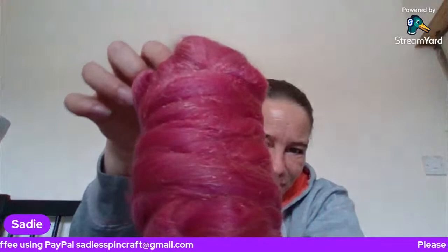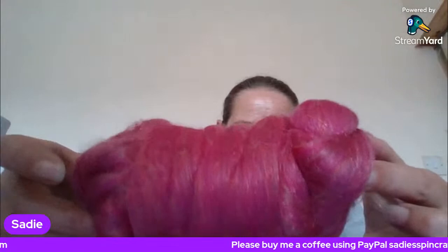Right, what else have we got? Oh, yeah. Right, I'll get that out last. This one is a glitzy raspberry. This is just gorgeous. Look at that sparkle going through that. That is so pretty. I love it.